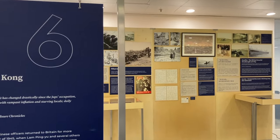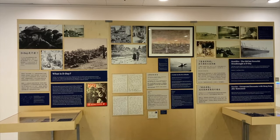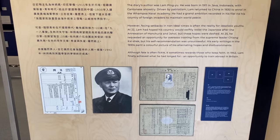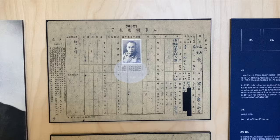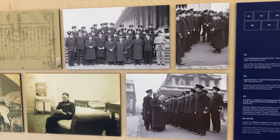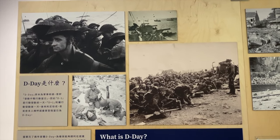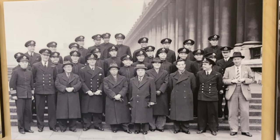In 2015, a tenement building in Hong Kong was set for demolition when an unexpected find was made in an abandoned unit, a weathered diary with only the year 1944 written on its cover. This diary belonged to Lam Ping Yu. During the chaotic years of World War II, he and 23 other Chinese naval officers were selected for training in Britain, ultimately participating in the largest amphibious invasion in history, the D-Day landings. On that historic day, nearly 160,000 Allied troops landed on the beaches of France, marking the beginning of a crucial counter-offensive and paving the way for eventual victory.